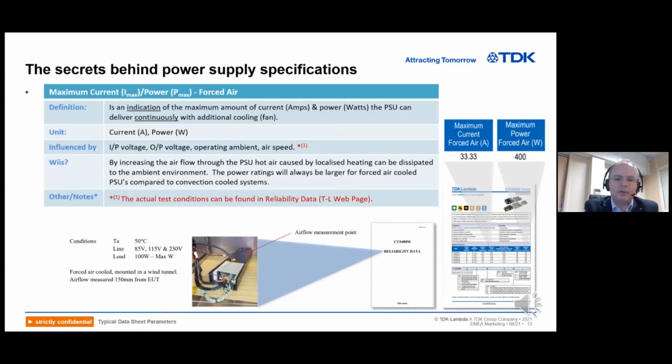And again, if you want to see how we do this in practice, how we evaluate, because it's important to compare that to your actual application, then look through our reliability data, and you'll be able to see how we evaluate the performance there.